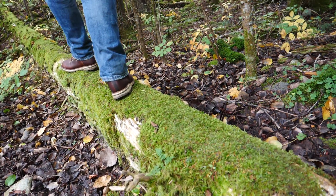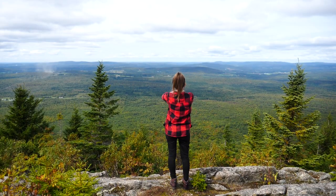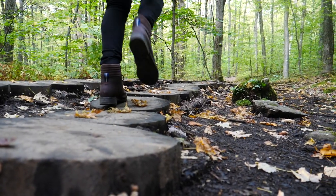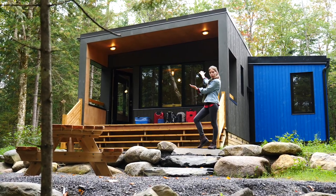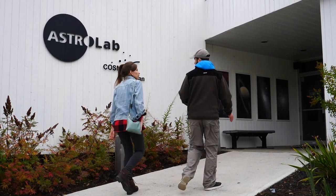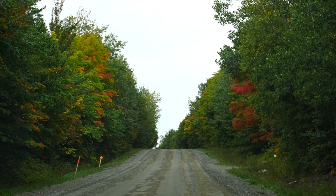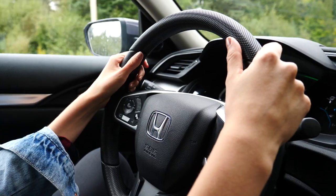This trip was all about enjoying nature and the outdoors, and we once again teamed up with Tourism Quebec and Merrill Canada. We stayed in a futuristic cabin in the woods, tackled a few hikes, learned about the universe at Astrolab, and stopped at more than one roadside attraction along the way. Now here's a recap of that trip.